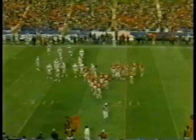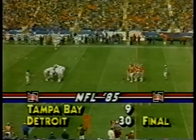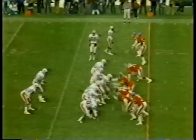In overtime, the Giants won in Philadelphia. 43-28, St. Louis a winner against the Packers. The Cardinals are tough this year. Detroit a winner at home against the Buccaneers, 30-9. 27-20, Minnesota beats Buffalo. 7-0 early, San Diego leading Cleveland out in San Diego. The Jets have a 12-0 lead at home against Indianapolis in the second. They're up to date here at 7-all.